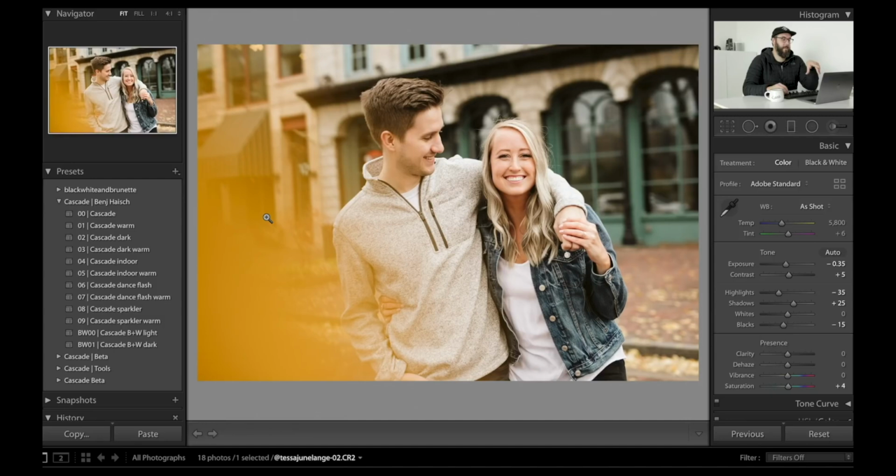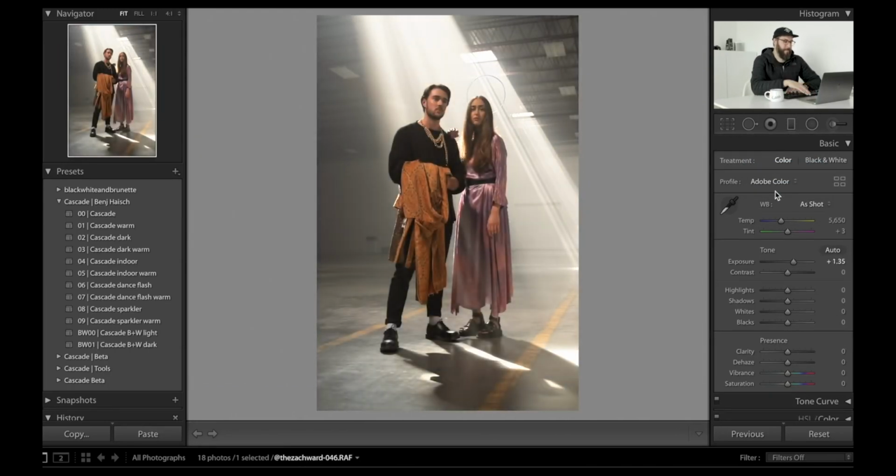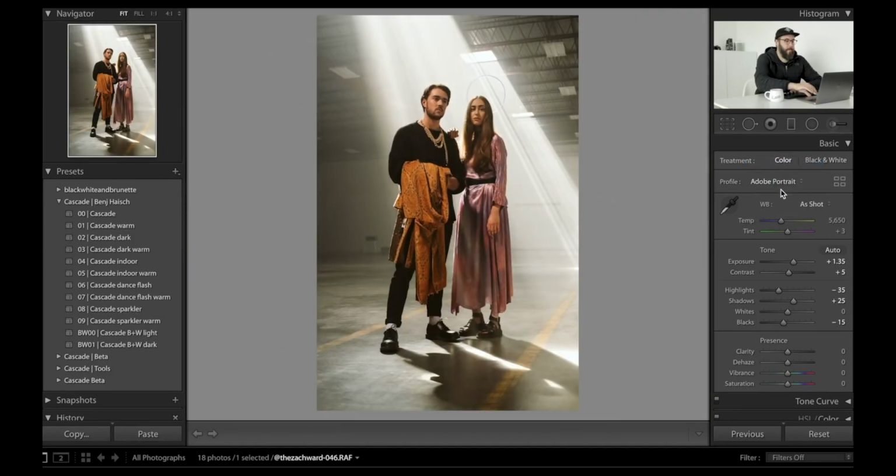And a lot of the time the presets from other companies can really get the skin tones wrong and don't have a way to dial that in outside of manually adjusting it yourself, which is something I'm comfortable doing. But if you're not, Benj has you covered with a lot of diminutive tweaks that really just slightly alter the tone, the luminance of the skin, which I really appreciate.